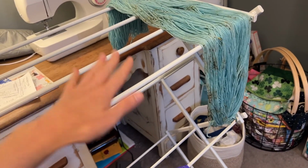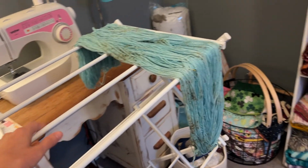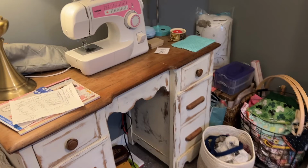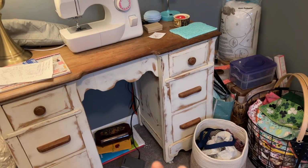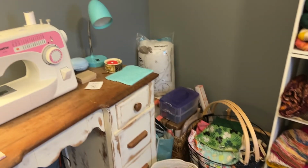We're actually going to get lines hung up in the actual dye studio when the garage is all set up. But this is the sewing station. I don't have a chair here. I might get a small chair, but honestly I'm thinking I'll pull my nice chair over this way when I want to do sewing.